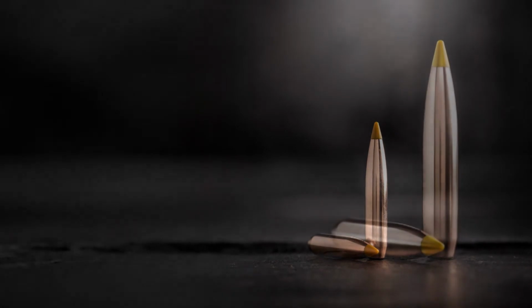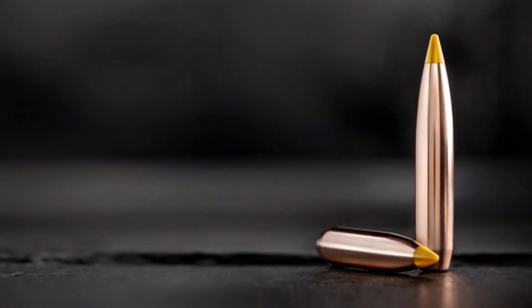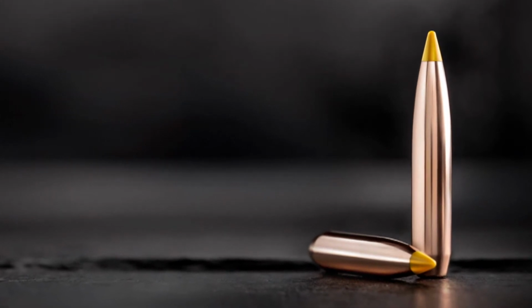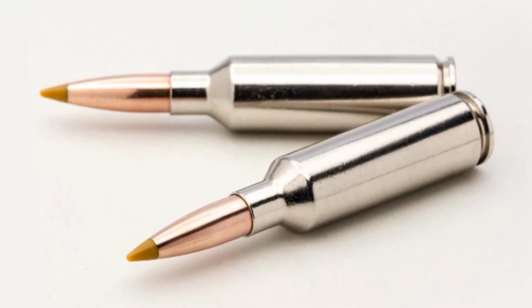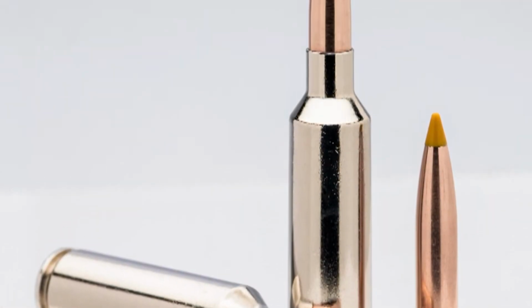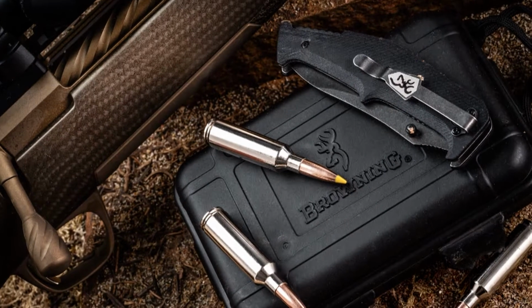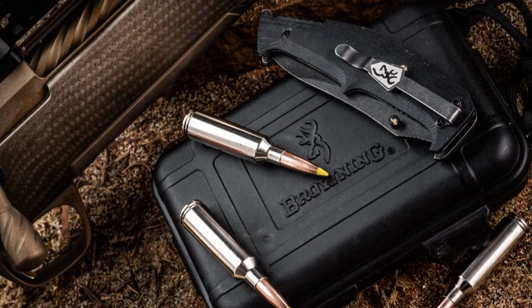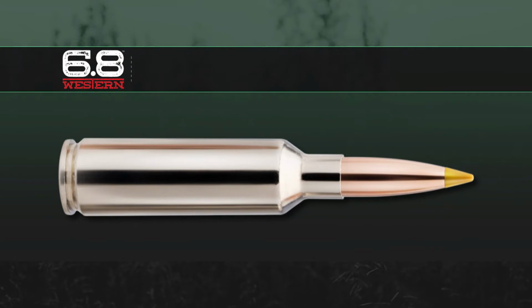But one thing that we looked at as Browning and Winchester is that there's some shortcomings there. Some of those bullets are a little lighter than what you might want to use on a big game animal. There's always that conversation of, is it enough? So we set out to figure out what we are missing that can be a true long-range hunting cartridge that can touch all kinds of boxes. So short action, long-range capable, so long-range shooting, but also long-range hunting. And we came up with the 6.8 Western.